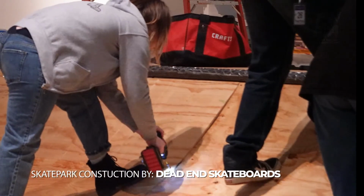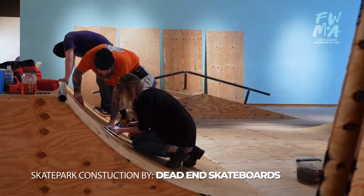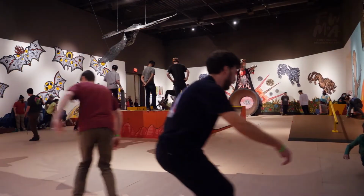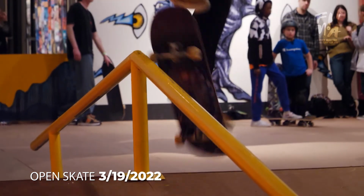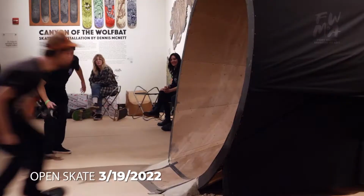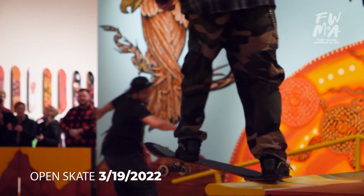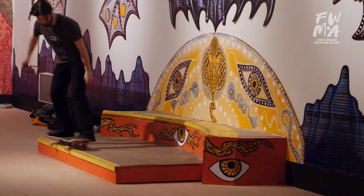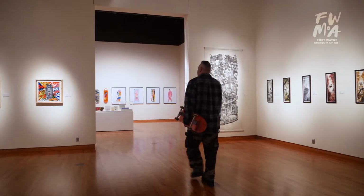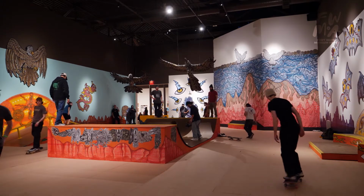Or they're going to go into any kind of architecture and look at it, and they're going to see it completely differently than somebody that's going to work. They're going to go, oh my God, look at the rail on those steps, or look at that freshly painted curb. I bet you slide across that so easily. Or to answer your question, it absolutely belongs in a museum. Not just from the graphics, but from the entire aesthetic of skateboarding and the whole idea of it.